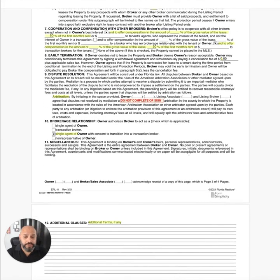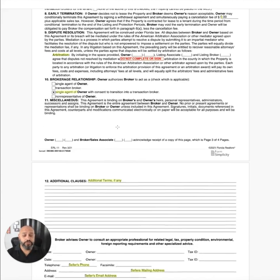Paragraph 10 is going to go into the brokerage relationship. What is the relationship that we will have to the landlord? We can work as a single agent for them, working in single agency as a fiduciary. We can work as a transaction broker, meaning we're the middleman between the tenant and the landlord, or we can work in single agency with consent to transition to transaction broker. That's the one that I use on all of my listings, all of my buyer representation agreements, and all my contracts. I state that I'm working for the owner or for my client as a fiduciary, and they're giving me permission to become a transaction broker if I'm representing both sides of the transaction. So you do have to spell out the relationship we choose to work with that client.